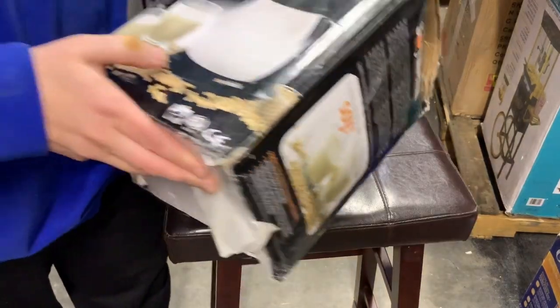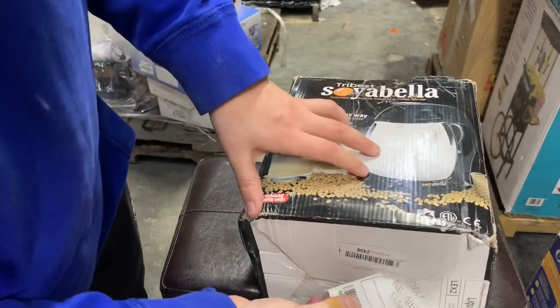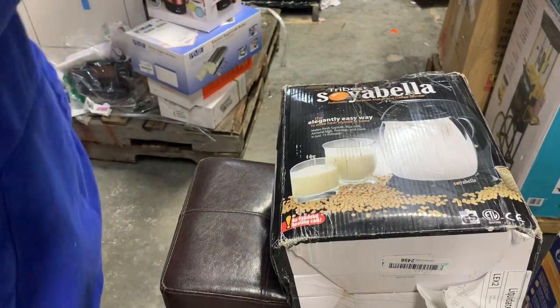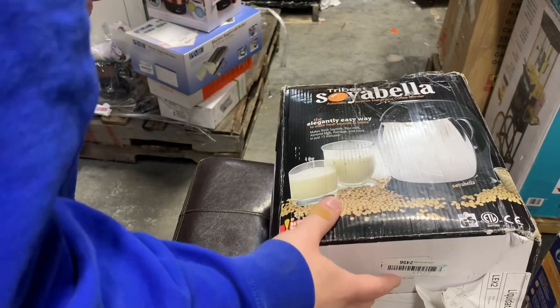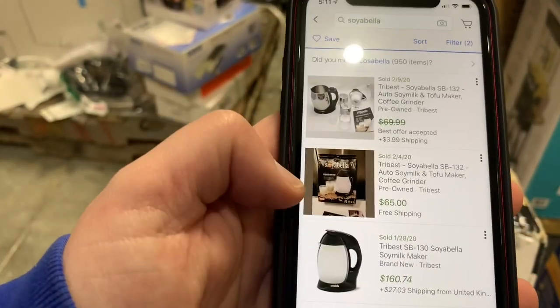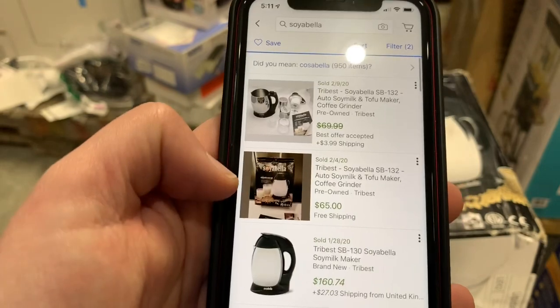Automatic soy milk maker and coffee grinder. Yeah, that's an odd one. Product has dent on side. But does it work? I have zero clue what this could be worth. Not a freaking clue. Soya Bella. Okay, that's nice. 65, 69, both sold, pre-owned.